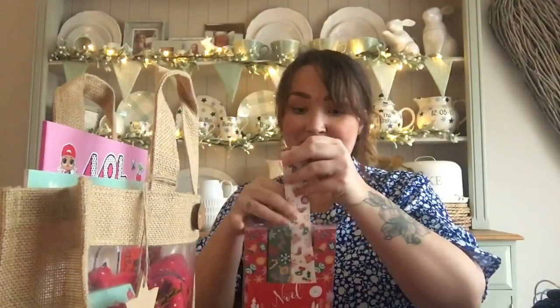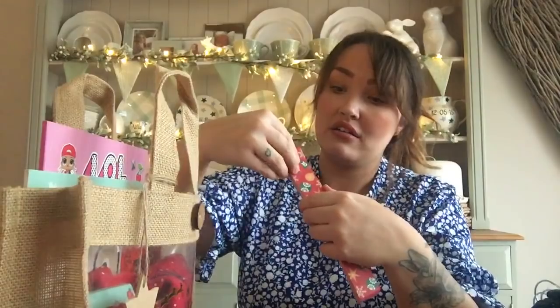I'll get one packet, and what I will do is I'll just split them up into sections. So I'll just take a few of the green for Millie, a few of the red, the white, sorry, cream. Oh, they're in a packet, so that's why they're not coming out. A few of the cream, a few of the red, and then I will just literally pop them in the bag like this, and they've got the little lickable bits like the envelope licks, so you can stick them together.